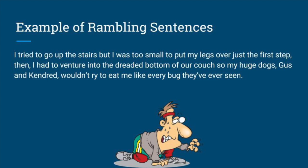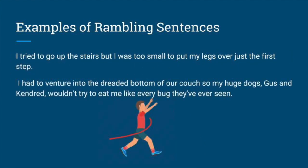This is an example of a rambling sentence. Notice that there are several ideas occurring within this sentence. Let's look at how we might organize this sentence so that it properly expresses each idea. Here we separated the sentence into two independent clauses and two dependent clauses.